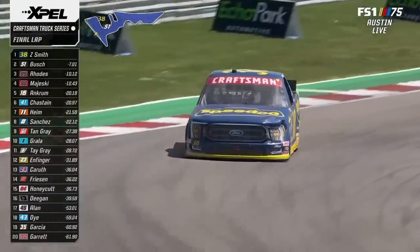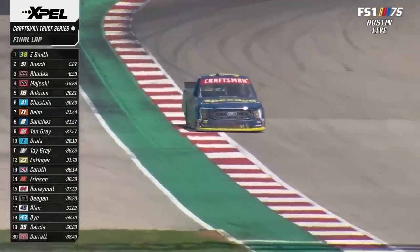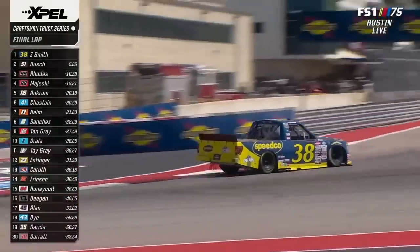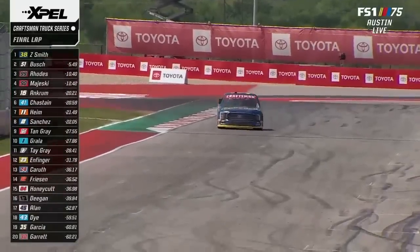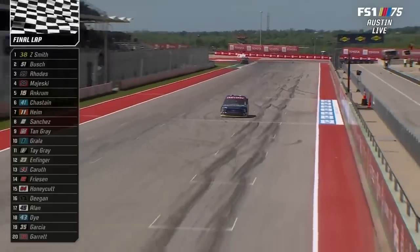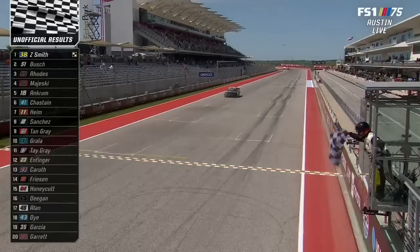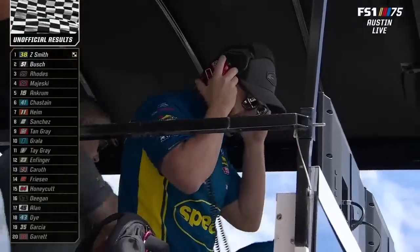All good. That's what you want to hear on the last lap. Nice gap. He got a little roughed up. He's got some damage on that truck. He had to earn it. And here he comes, the last turn. The 38, Zane Smith. He'll win it at Circuit of the Americas. Back to back for Zane Smith. Kyle Busch brings it home second.